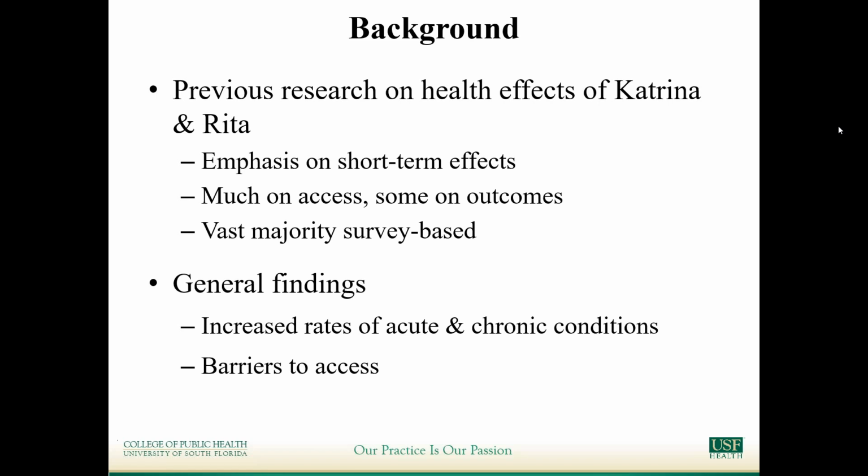Some of the research was performed on outcomes, but the vast majority of it was survey-based, in the sense that it consisted of asking individuals after the fact what their experiences were, potentially what healthcare they did or did not receive. The general results of that research were increased rates of acute and chronic conditions. We'll see in the later discussion some of the issues along those lines that we found, and also, not surprisingly, large barriers to access, both in terms of medications, but also obtaining providers and reaching hospitals and so forth.